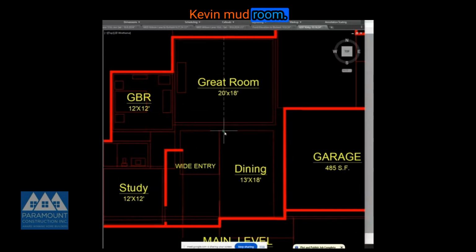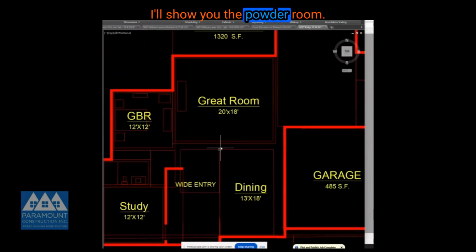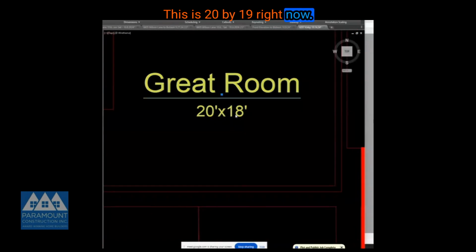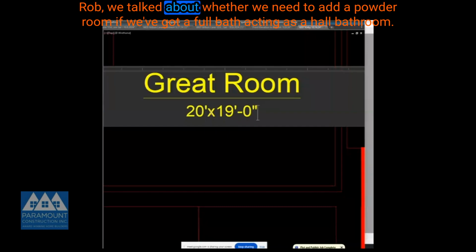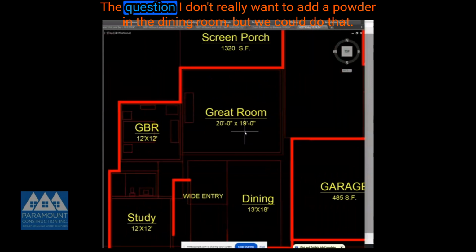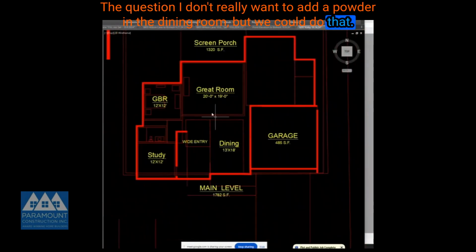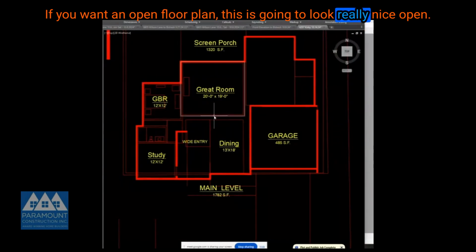Mudroom and powder room, I've already got it. I'll show you. This is 20 by 19 right now. Rob, we talked about whether we need to add a powder room if we've got a full bath acting as a hall bathroom. The thought was no, but we certainly entertained a powder room. I don't really want to add a powder room in the middle of the dining room, but we could do that. If you want an open floor plan, this is going to look really nice open.